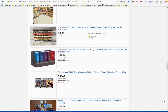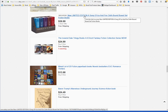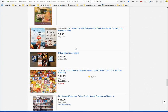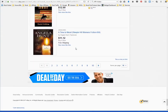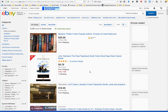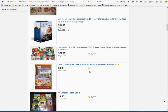Now what's going on here, it's not a bunch of used booksellers like we're looking at here, like this one here, the Song of Ice and Fire box set for $60. That's a brand new book box set. And most of these we're seeing are used, and that really doesn't get us to where we want to go. So let me take a look at a few. I'm going to navigate around here a bit and see if we can't find something that's going to better suit us.